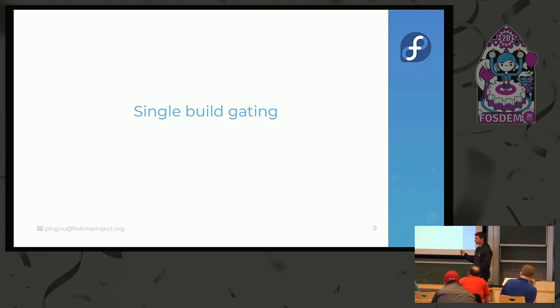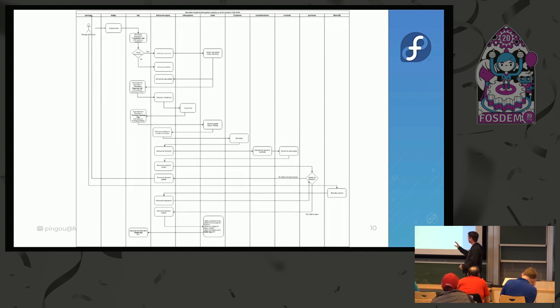So how does it work? I just went back to the slides which I used at Flock when I presented this. For the single build gating, it's a fairly complex system. This is basically the flow of everything. It's not meant to be read, so don't worry that you can't read it. It's just to give you an idea: every column here is a different system, and every box is a different action. The user is the first system over there.